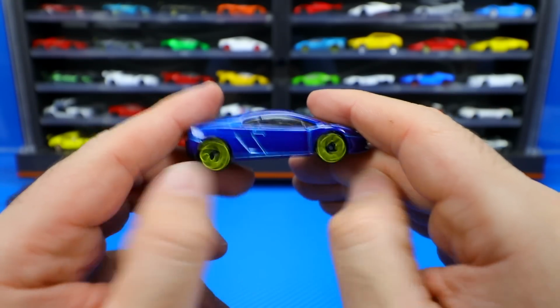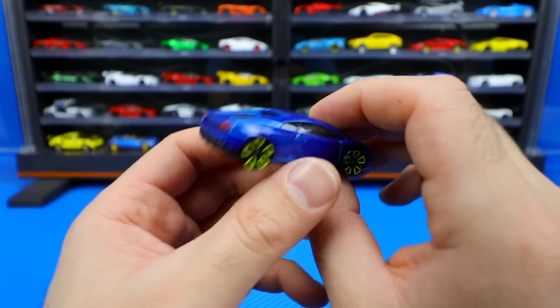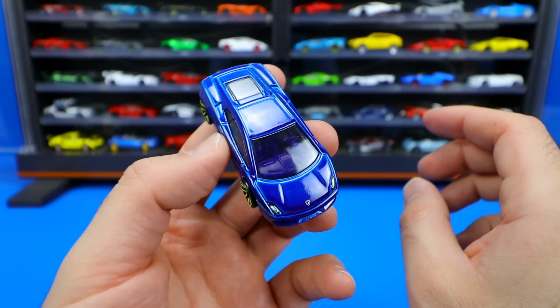Wonder if we can get these both to spin. There you go. So you can kind of get a good idea of what it looks like when it's moving. Lamborghini Gallardo. Nice to see that one back in a 10 pack though.